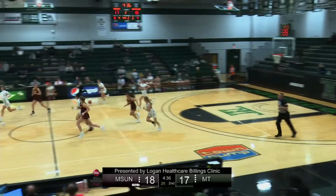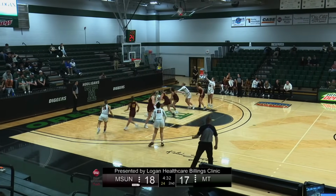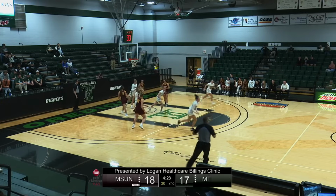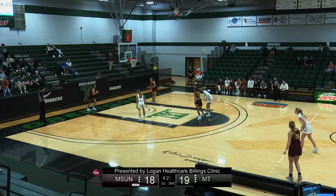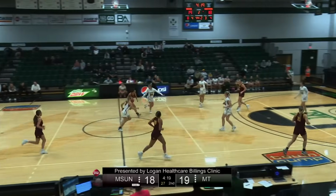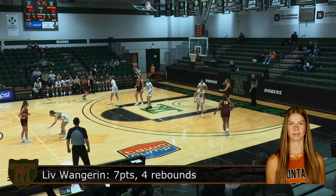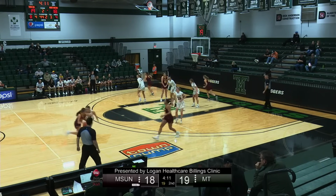Montana Tech in transition. Digs into the offensive zone. Jump shot from the foul line. Hits the iron, gets her own rebound. Liv off the glass and in. That's what you use down there at that diagonal, that glass. That's a nice shot. Liv Wangeren with 7. Good first half for her right now. Montana Tech leads by 1. Liv is 3 of 9 from the floor. Montana Tech is 7 of 28 as a team.